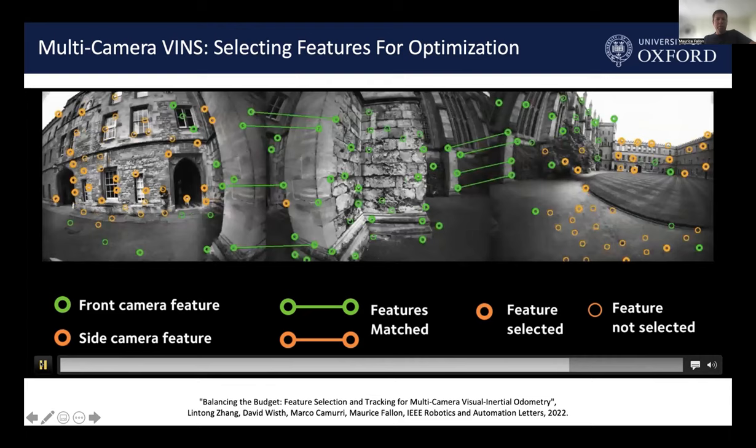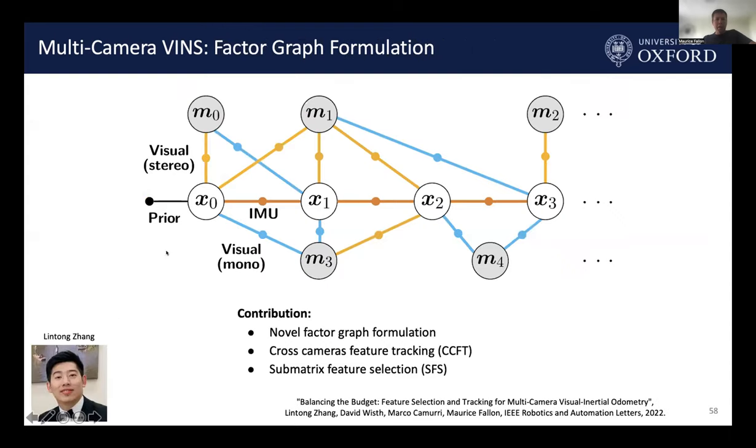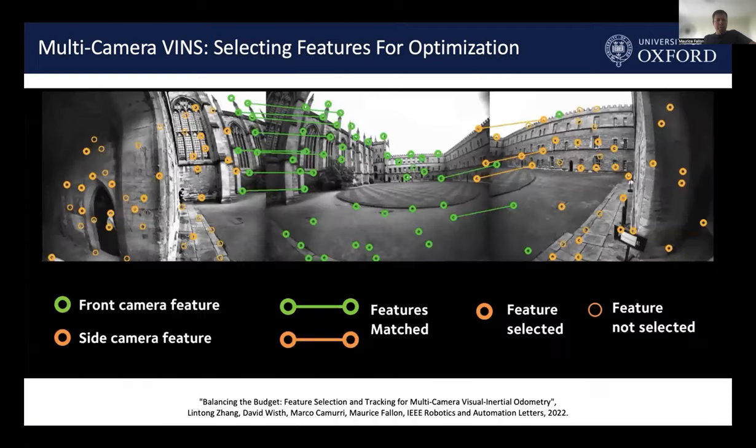And we have effectively a multitude of visual features. So this is the work of Linton, and effectively we have a combination of stereoscopic features that can be tracked from the stereoscopic forward-facing camera, and monocular ones that can be tracked with the side-facing cameras, and again, solving a windowed bundle adjustment with factor graphs. Again, this is the overarching theme of the talk.